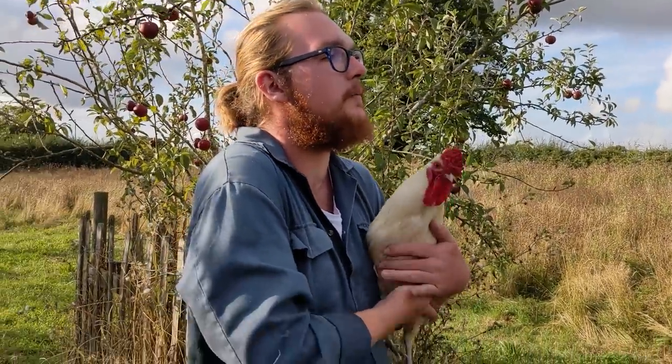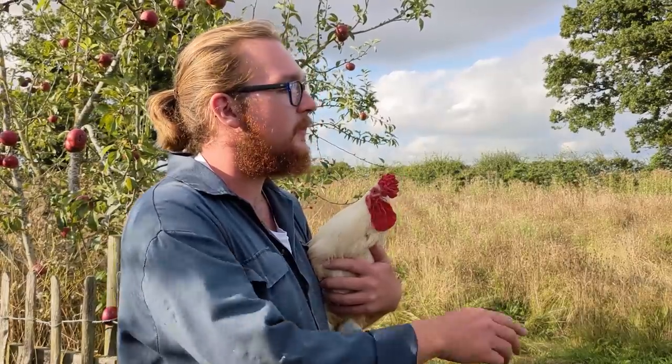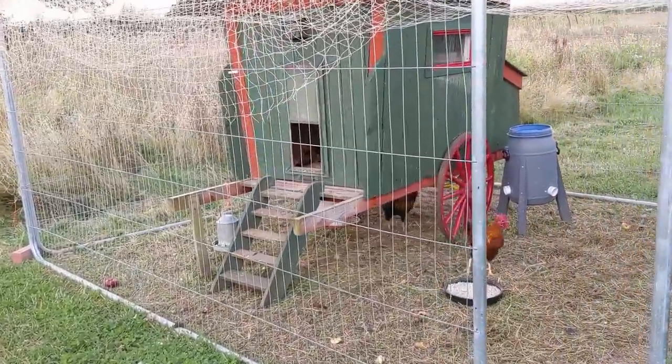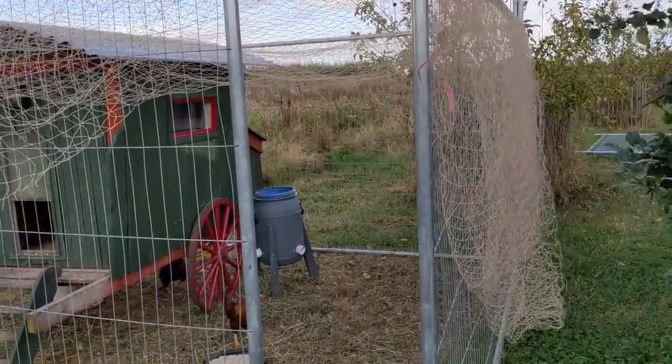It's handy because you can set it up here and then move it about once the piece is bare, or, as I said, this bottom end floods in the winter time. It's just handy to move it from there to there, wherever you need it to be. Chickens don't need a massive amount of room. They just need fresh pickings, really. I mean, the more room you can give them, the better.